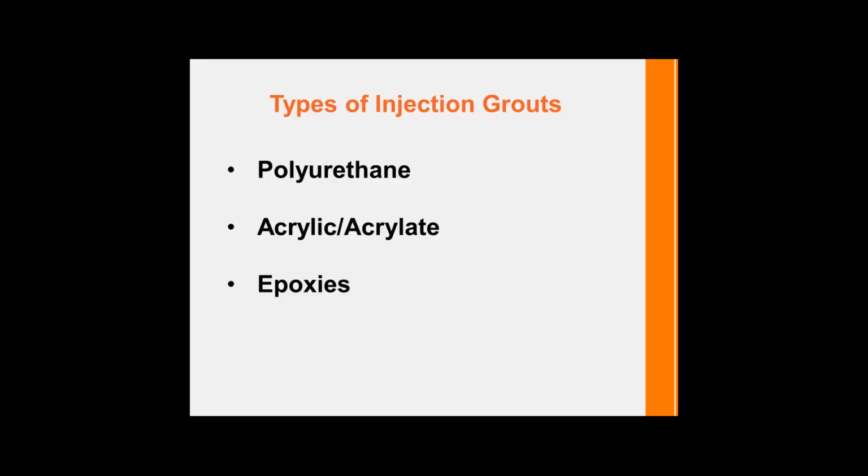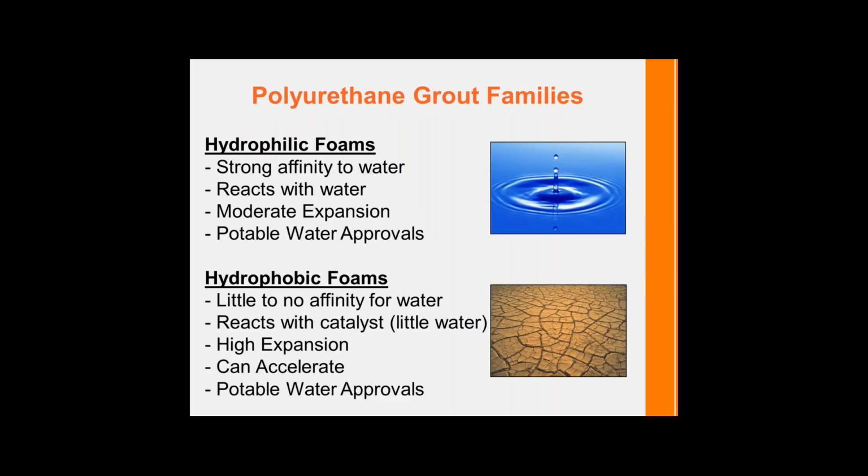So there are three major families of injection grouts, groups, if you will. Those are polyurethanes, acrylics and acrylates, and epoxies. Of those three families, the polyurethanes have two subsets or two subfamilies, if you will, one being hydrophilic foams, the other being hydrophobic foams. I'm going to tell you some more specific things about these two subsets, but the most important thing I can tell you is they are truly night and day different from one another.